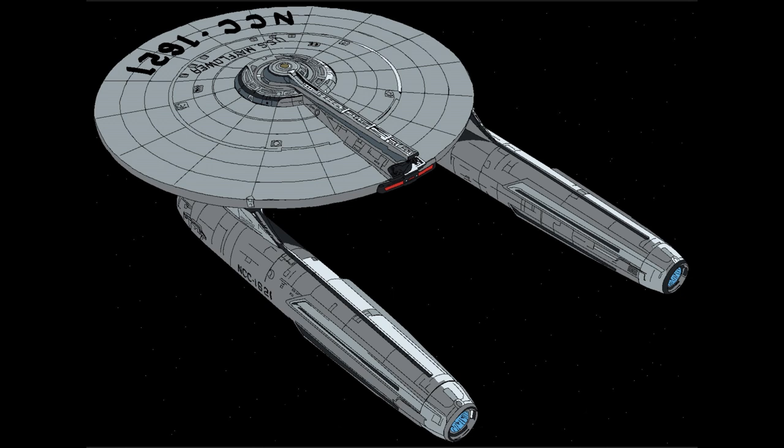Despite the large numbers which entered service, in total nearly 80 Mayflowers being built, the class would only be produced for a short time, with the final member of the class, the USS Cleo, being launched in 2266.